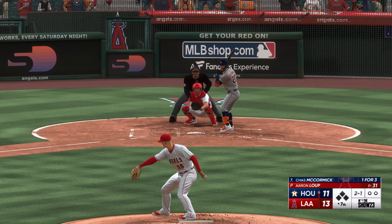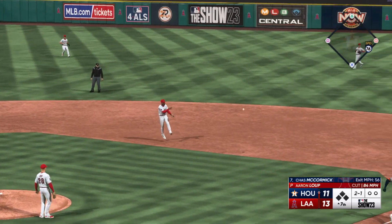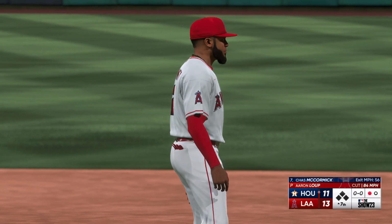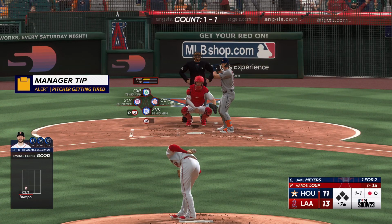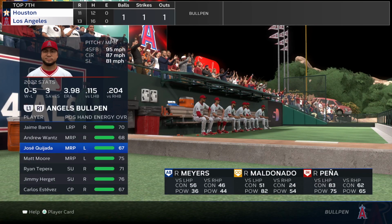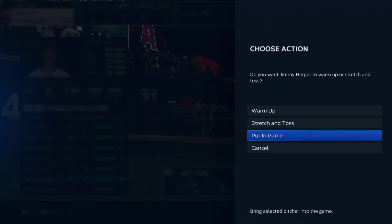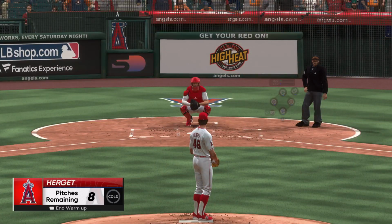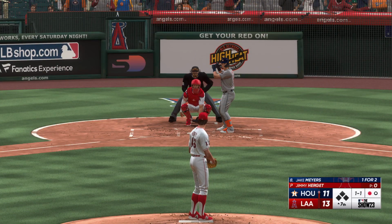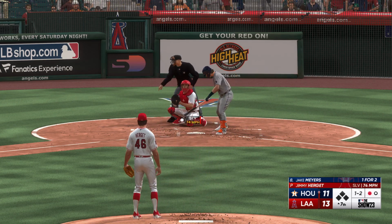Welcome back. All set for the start of the inning. Now the left fielder, Chas McCormick. Rengifo throws to first, and they get the leadoff hitter in the 7th. So digging in, Jake Meyer. They hand the ball over to a new arm, Jimmy Herget. He's being eased into the game here with the bases empty. Number 46, Jimmy. Swings and misses.